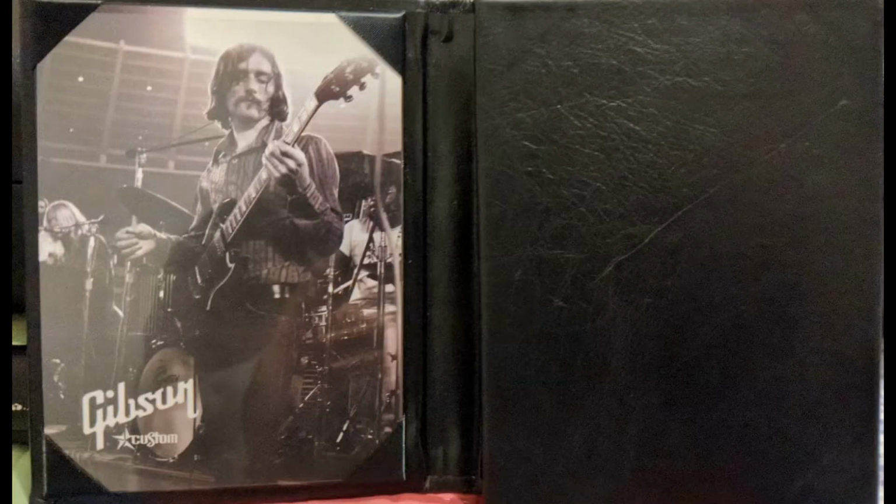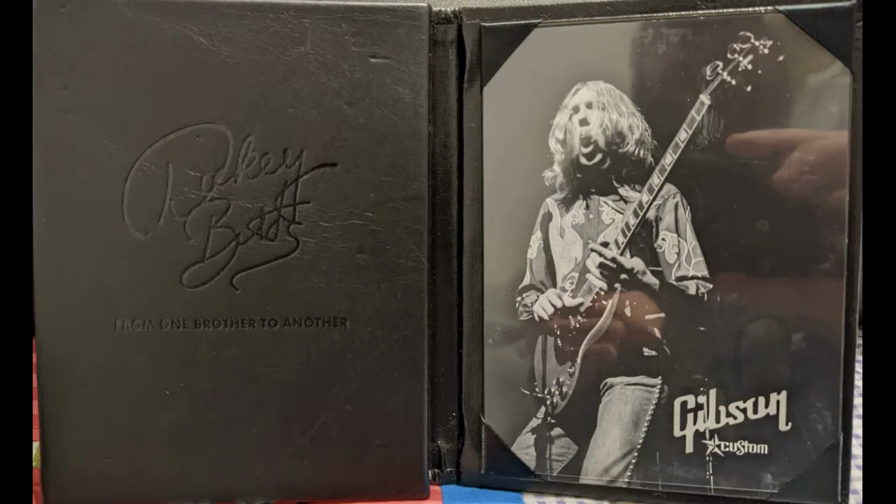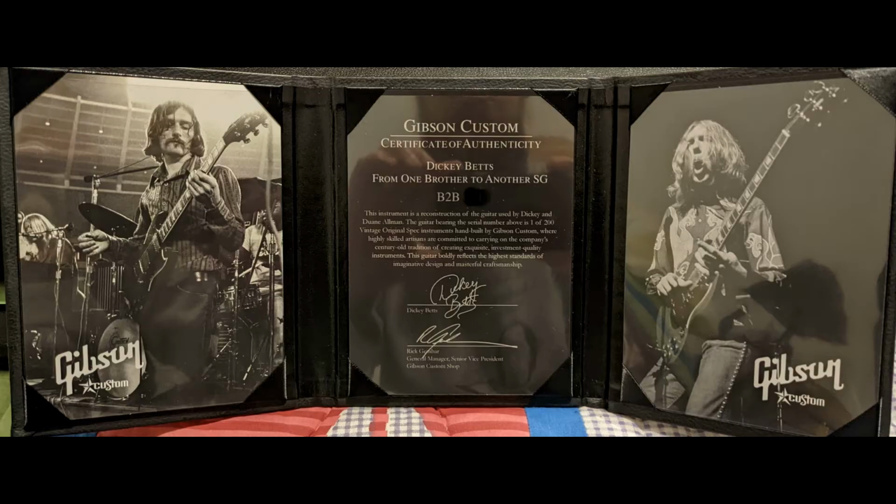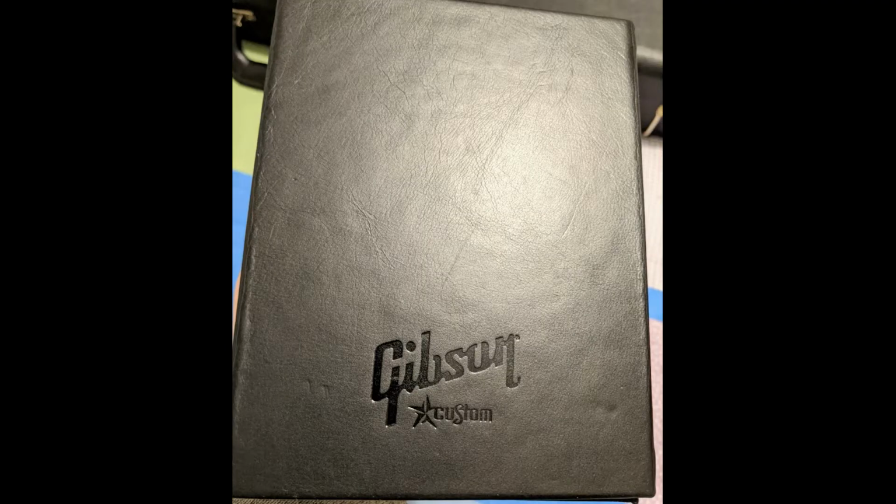All right, here is the certificate of authenticity that came with all of these from Gibson Custom. Again, these are just really, really cool. It's got Dickey's picture on there as well as Duane, and they issued these with all 250 of these that were done in the vintage original spec finish, and I know for sure the 75 that are aged and signed had these as well. So there is a close-up look at the COA that came with these.